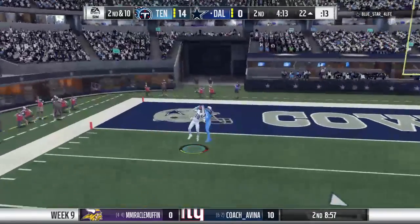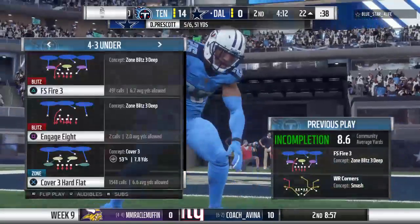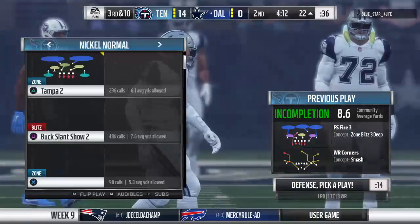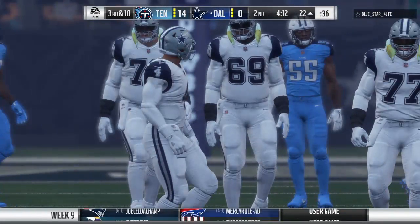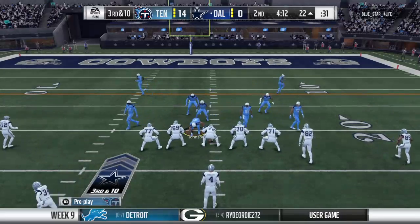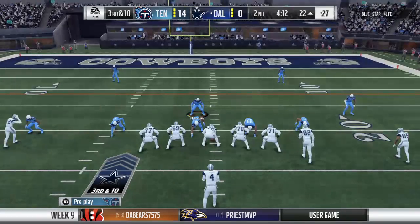Looking to throw, Prescott. And his throw is incomplete. Some of the fans here don't seem too happy about what we've seen in this first half. No, not at all, and I understand why. They've looked lethargic, out of sync, and it shows on the scoreboard. The Cowboys on 3rd down, just 1 for 3 thus far. This is 3rd and 10.